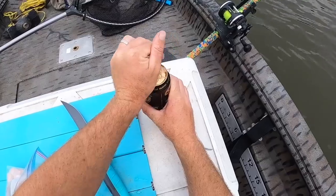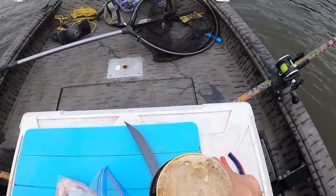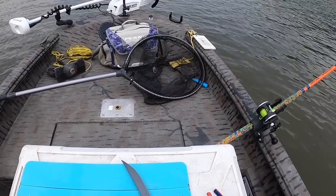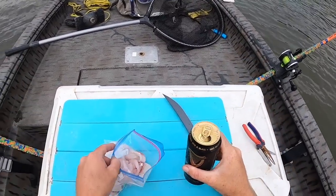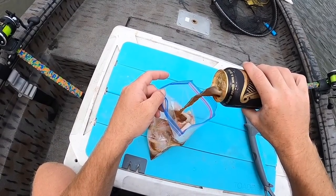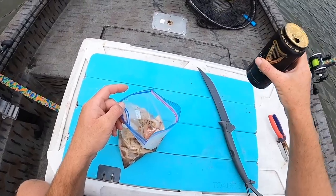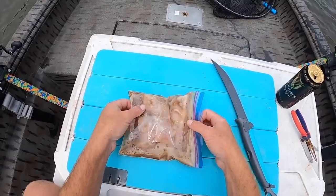So we're gonna, ooh, pop that open. This is nice and chilled. I feel like we have to take a test drink here. Nice rich flavor. I'm gonna go ahead and pour that right in over all that catfish, just like that. And we're gonna seal that bag up and let that sit.